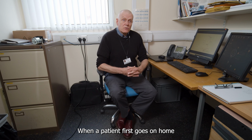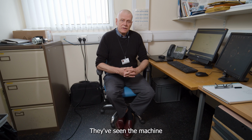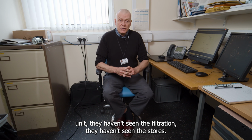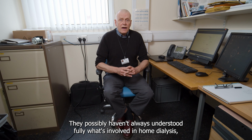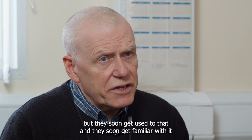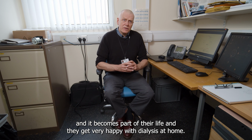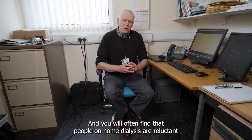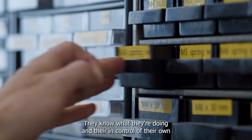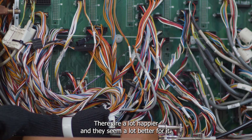When a patient first goes home on hemodialysis, it can often be a bit of a shock to their system. They've seen the machine in the hospital, but they haven't seen the water treatment unit, the filtration, or the stores. They possibly haven't fully understood what's involved in home dialysis, but they soon get used to it and familiar with it, and it becomes part of their life. You will often find that people on home dialysis are reluctant to come back into the hospital. Once they're set up at home, they know what they're doing, they're in control of their own treatment, and they're a lot happier and seem a lot better for it.